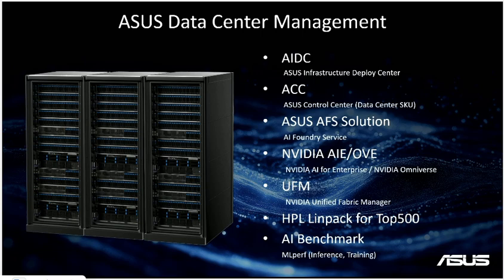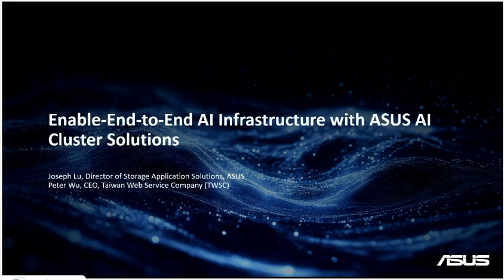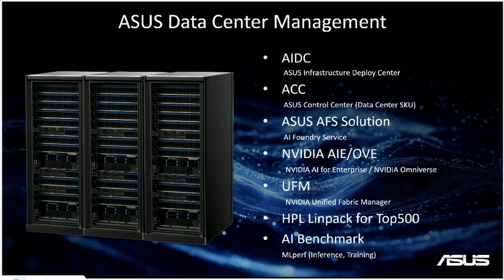The first one is data center management. From our view, the centralized data center is quite important. In our in-house design, we have all kinds of tools to support our customers in building up their server data centers quickly. We have two important tools. One is the AIDC, and the second is the ACC. This is the centralized management tool.